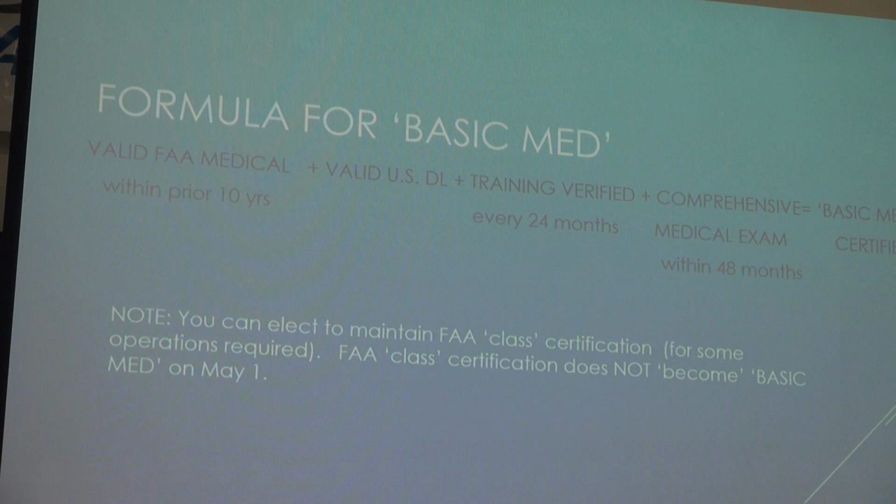So, the formula is, if you've had a valid FAA medical within the prior 10 years, and you have a valid U.S. driver's license, go and take the course, go and get your exam. That's the sequence to do it. Go and get the exam, get your family doctor to sign off on it. Go take the course, include the data that they want to keep track of you, and you're basic med certified. That doesn't mean that your third class medical is void, or your second or your first. You can certainly maintain both.